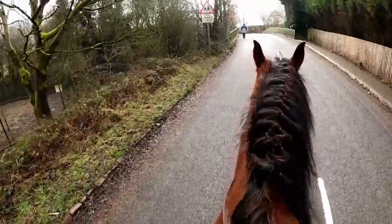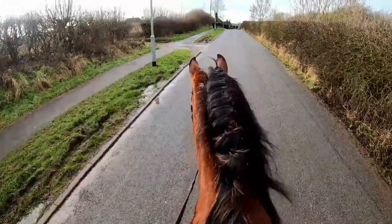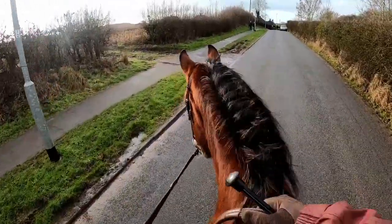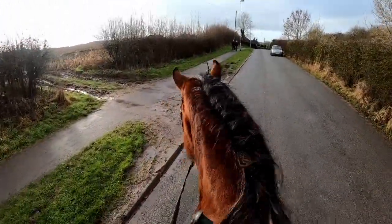But yeah, and we're going past the gasworks now, hence why it's called Gasworks, and over the bridge, and the ponies know they're on the way home, so they've picked up a bit of a pace.